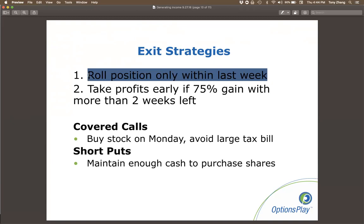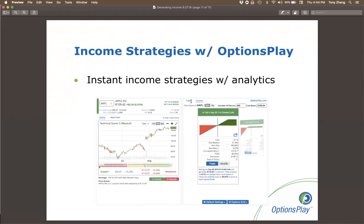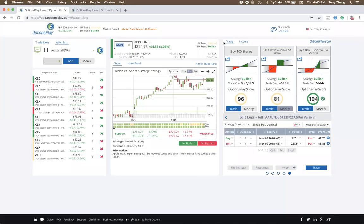I'm not going to get into all the intricate things about selling credit spreads. Many of you already trade credit spreads, so chances are you've probably watched my other webinar on credit spreads, but if you haven't, please make sure you go ahead and watch that. I go into a lot more things on the credit spread side.